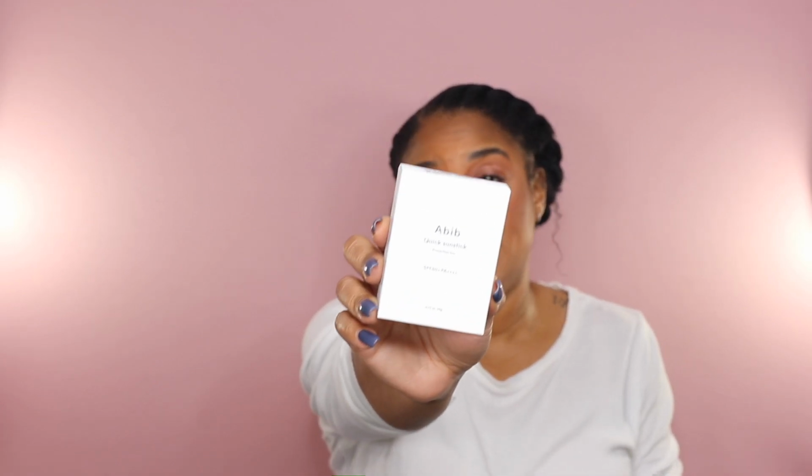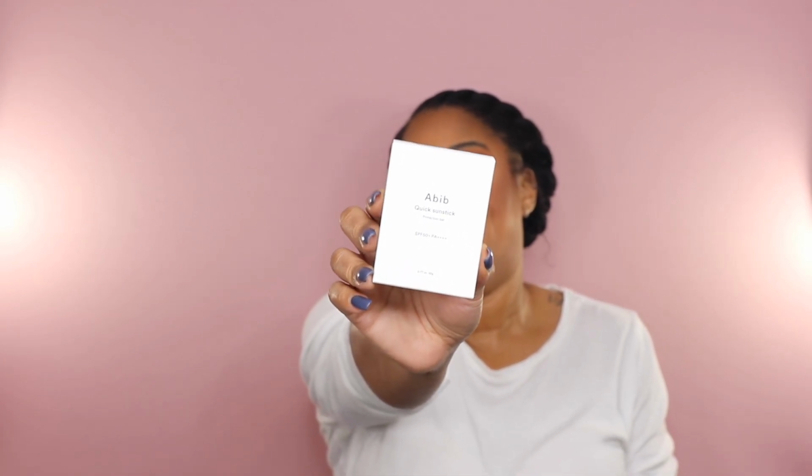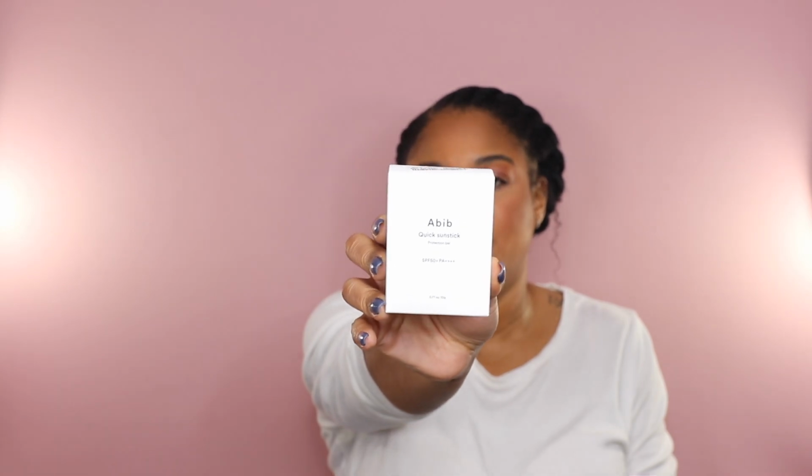And last but not least for sunscreen, I picked up this Abib Quick Sun Stick Protection Bar. FYI, both of those are SPF 50 PA+++++. Just in case you were curious, this is another sunscreen stick.